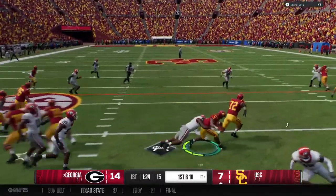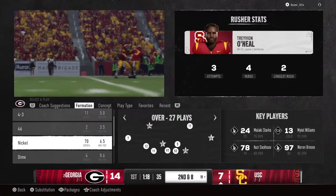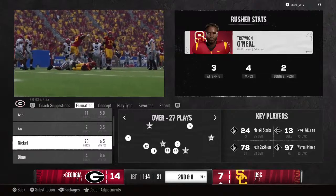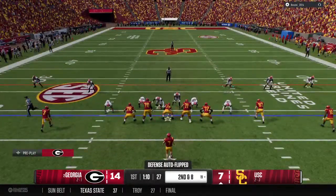Looking for a crease. It's O'Neal. Able to pick up a couple before he's dragged down at the 19. And these RPOs always put the defense in a bind. But listen, you give up the run, they get a short little gain, no harm, no foul. Picked up 2 yards on that last one. They need 8 on second down.